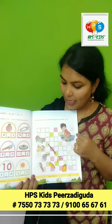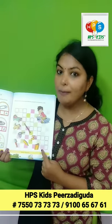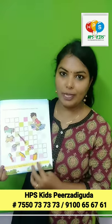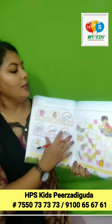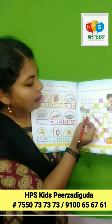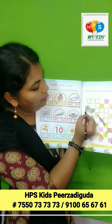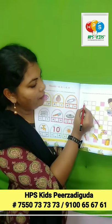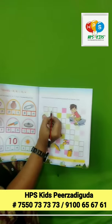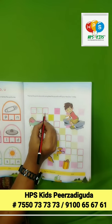Now your homework is you have to complete this puzzle with your mama's help. I'll show you one. Rest all you have to do by yourself. See, you have n number of boxes and images here. So, the first image is bed, right? You have to write from the number 1 box. B, E, D, bed. So, you have ended with the letter D, right?